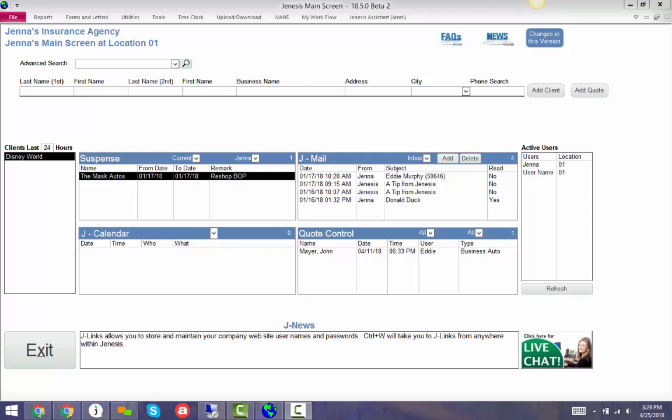what I think are our top 3 features, and that also includes the top 3 reasons why I think you should consider Genesis for managing your agency.